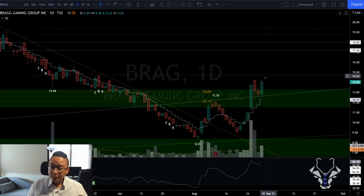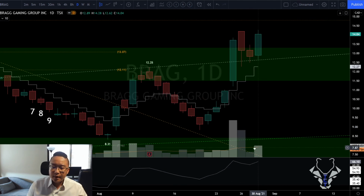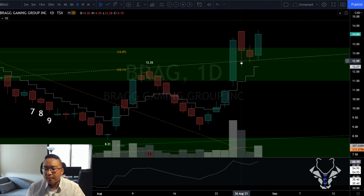Okay, so BRAG today, I think it was as high as a 14% move, 11.3% move. Closing is very decent. We did get over this previous rejection, but unable to close above it. So yesterday, Friday was the sign that you should be potentially adding, but we were still a little bit extended from the daily 8, inside bar indecision.